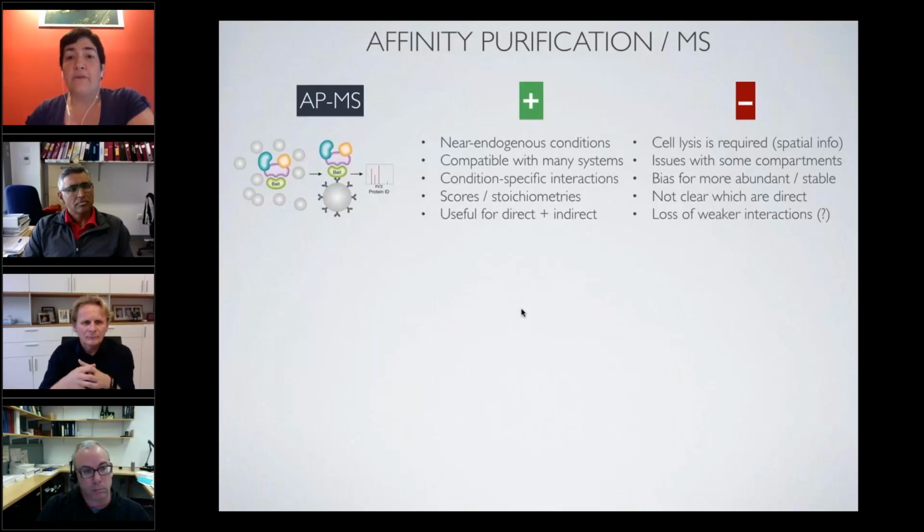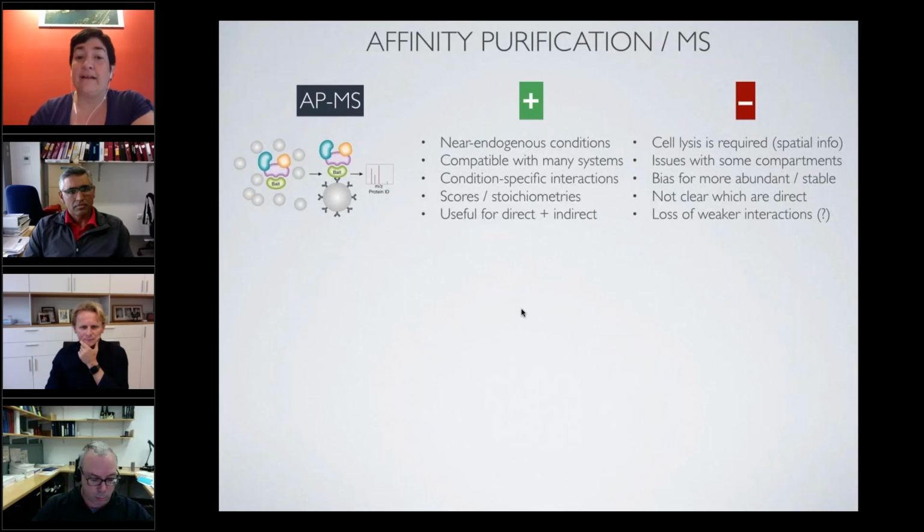So just to come back a little bit to the most classical approach, which is affinity purification coupled to mass spectrometry. In this experiment, all you're trying to do is capture from a cell lysate a bait protein alongside its interactors. You wash away the rest of the cell, the contaminants, and you couple that to mass spectrometry. The big advantage is that this gives you almost near endogenous conditions, especially if your bait is expressed at near endogenous level. It's compatible with many systems and many species. You can also combine that with any kind of treatment to look at condition-specific interactions, and you can derive scores and some kind of stoichiometry.